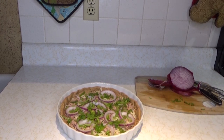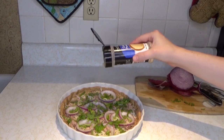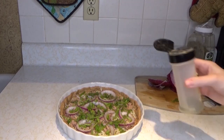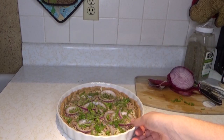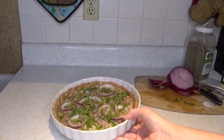So let's just put on just a little bit of herbs and spices before we stick it in the oven. I've got some garlic powder, Italian seasoning, black pepper. All right, this is going to go into the oven at 425 degrees for 14 minutes.